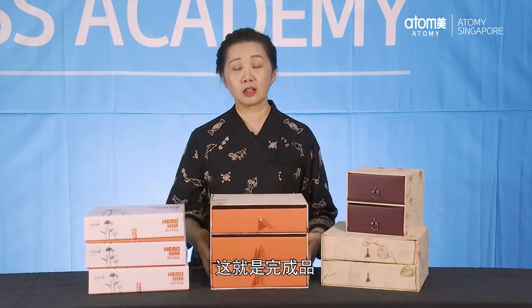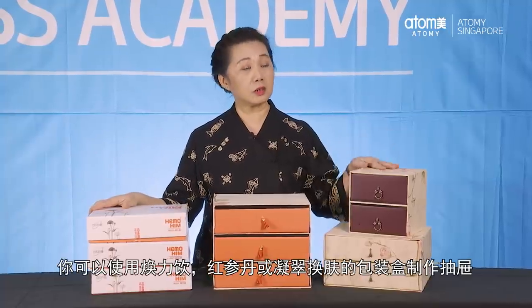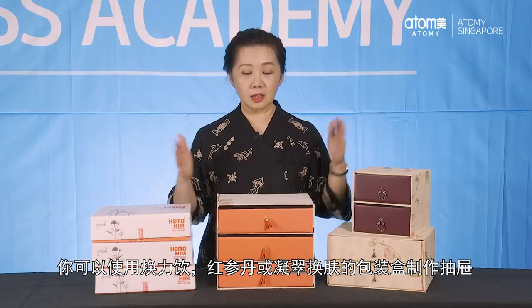Now this is the completed box. You can always use hemohim boxes, or Hong San Dan ginseng boxes, or Esolux skincare boxes to make boxes like this.